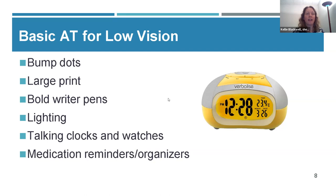So before I had my fancier microwave, I used bump dots on my microwave, and I placed the bump dot on the quick start option. I also have them on my washer and dryer. And those don't even actually technically have to be bump dots. And I like to share this story.